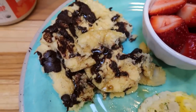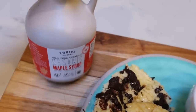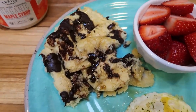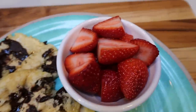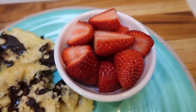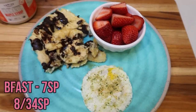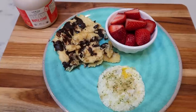So this is my Birch Benders chocolate chip pancake. I did drizzle 1 teaspoon of the maple syrup from Thrive over the top. So it is 5 points for the mix, 1 for the chocolate chips, 1 for the syrup, makes 7. I went ahead and cut up some organic strawberries. These are so good, you guys, for 0. 1 egg for 0. So my breakfast is only 7 smart points. Even though it doesn't look pretty, it's going to taste delicious.